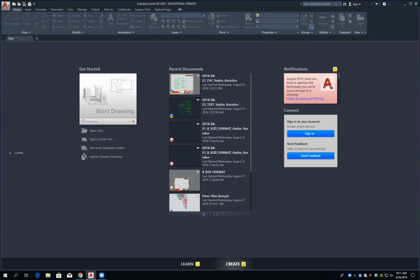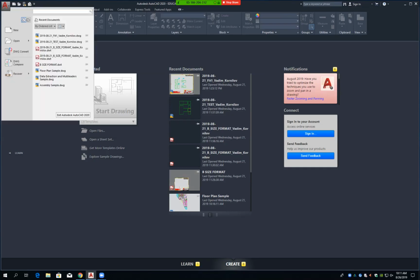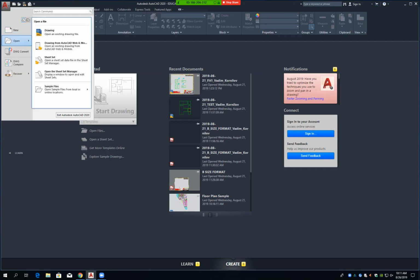Okay, so the first thing we're going to do to start a template file is go find our template. Now, if you have your template file, this will be a review. If not, bring it up. So for the template file, we're going to go to the big A right there and hit open. Now let's hit new.